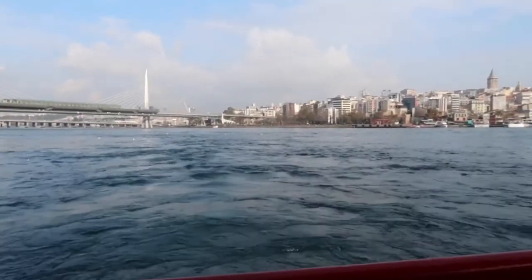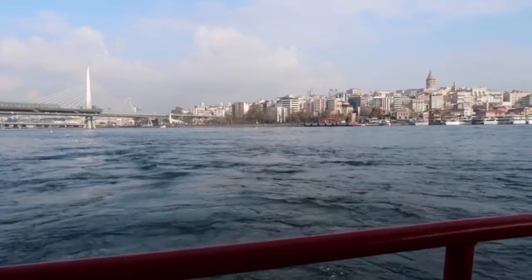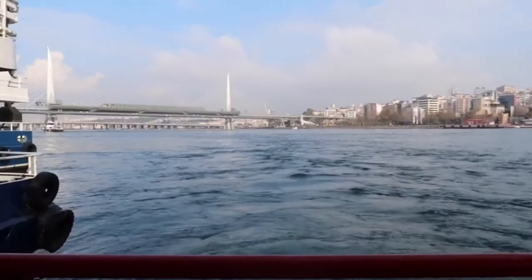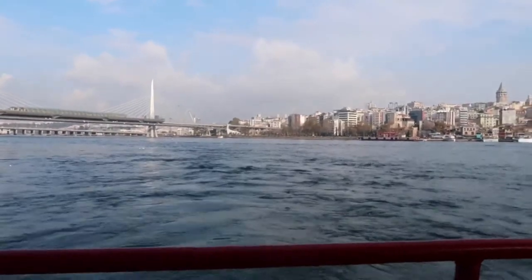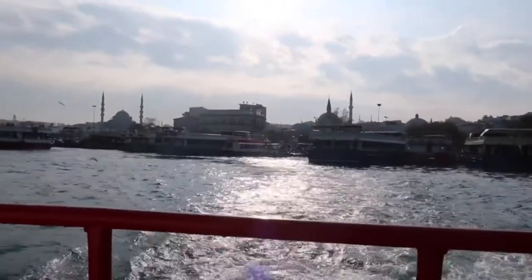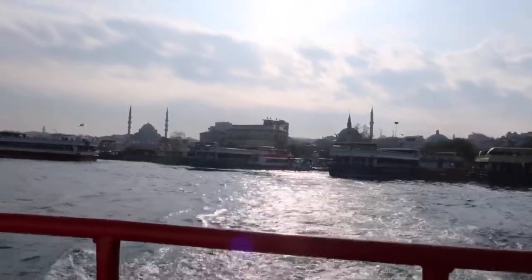Bar tour, and we're going for a 5-hour Bosphorus cruise. I'll show you. I'm not sure where we're heading to, but it's called the Bosphorus tour, Golden Horn, and I don't know. We're going to a palace as well for an hour. Bye bye, Istanbul. Istanbul, adios.